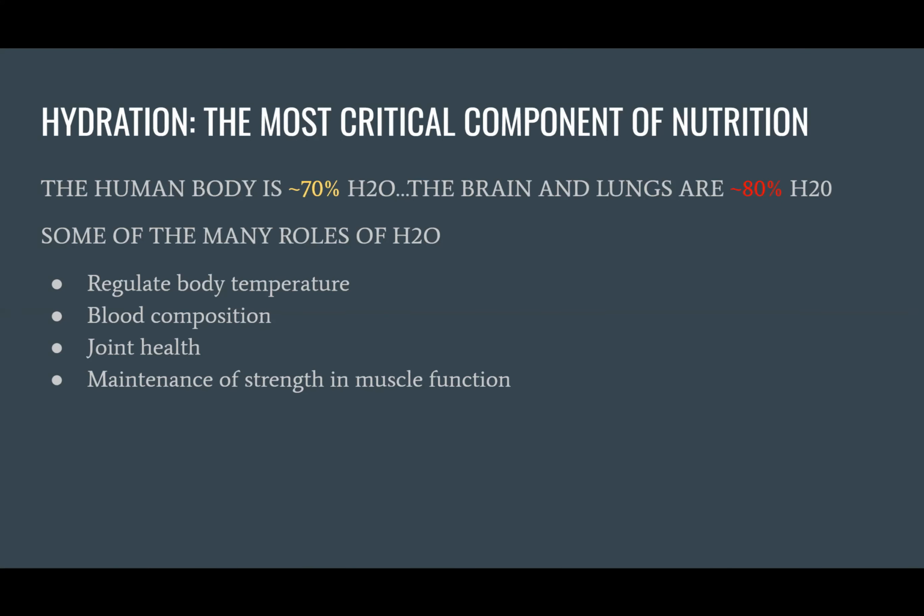Water is key there. So days where we wake up and we're a little dehydrated from play the day before, some of the soreness can be delayed onset muscle soreness. Some of our soreness and stiffness is simply the fact that we need more water in our system, and we need to put the oil in the crankcase, so to speak. And then water is critical for maintenance of strength and muscle function, because again, over 70% or so of our muscle tissue is based on water.